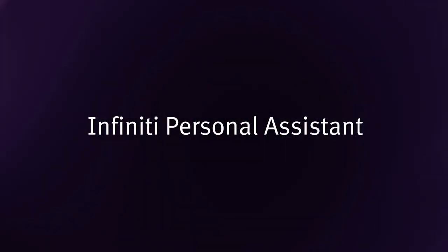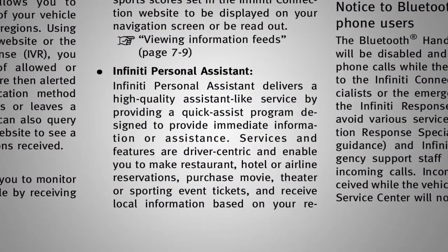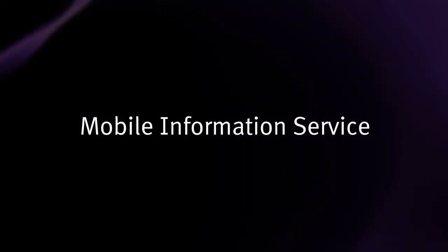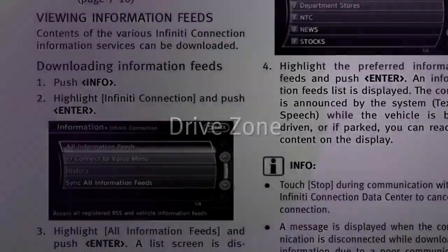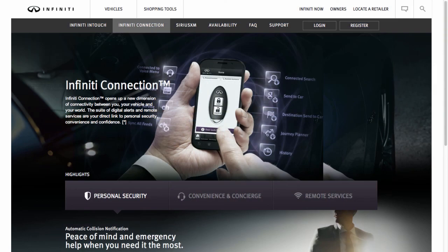Infiniti Personal Assistant, a concierge service that assists with requests such as purchasing event tickets or making restaurant, hotel, or airline reservations. Mobile Information Service, which can read information feeds such as news headlines, stock quotes, and sports scores. Drive Zone, a feature that allows you to monitor the movement of your vehicle in and out of specified regions you've set on the Infiniti Connection website.